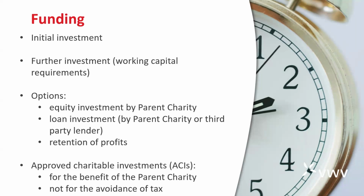The second method is by way of loan. Typically, in my experience, that's a loan by the parent charity to the subsidiary, but it could potentially be by a third-party lender, by a bank. And then the third option is essentially retention of profit. And that is something that is obviously possible.